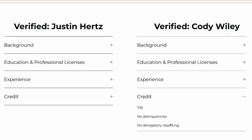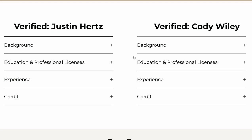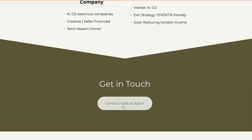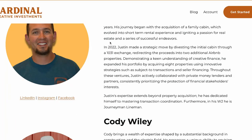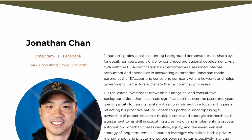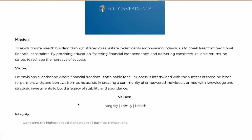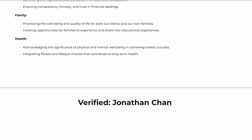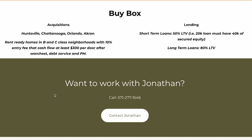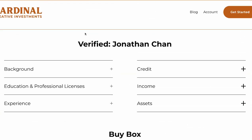Delinquency and derogatory reporting is what we're primarily interested in when it comes to the liens, judgments, bankruptcies. And then we'll put your buy box here and give people an opportunity to contact you, and there will be a contact form. And so these are a couple examples of passports. Everybody's is slightly different, just depending on what they have, what they need, and just your own personal mission, vision, and values. We go through that first 2 weeks of document collection. The second 2 weeks is verification and then building the site.